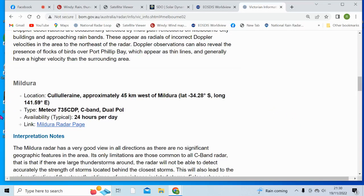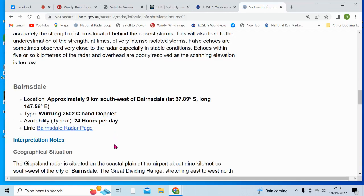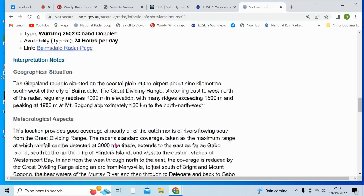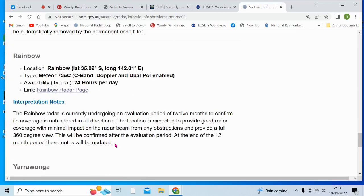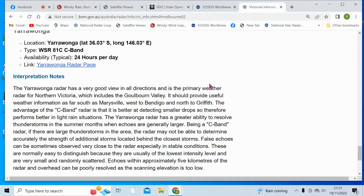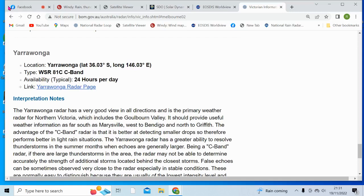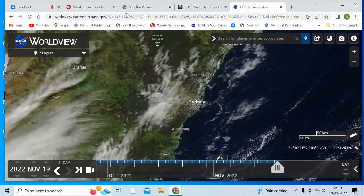That's its good fray. Hey, Mildura, look what you get. Right, so here's how you find out. Oh, you've got a C-band. It's got the meteorological details, so you can look up what all these things can do, and the sales brochures that sell what they can do. You've got a C-band. C-band, dual pole. See, that one there can do a great big pulse. Yarrawonga, just C-band. Yeah, you see, you can do your homework.